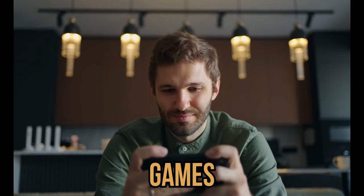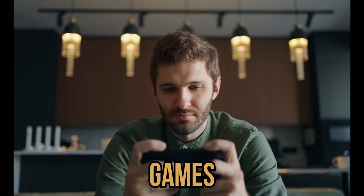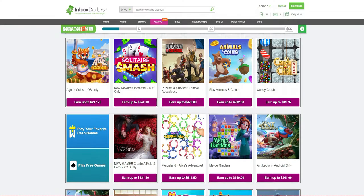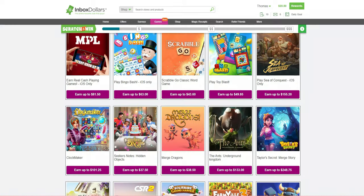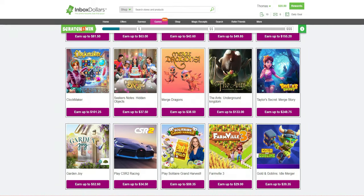Now, games are another super popular way to earn with InboxDollars, and this is where some of the more serious money is. So this section is similar to companies like Swagbucks, and you can basically get paid to download different mobile and PC games and just try them out and reach certain levels in those games.